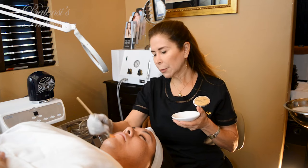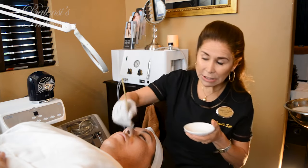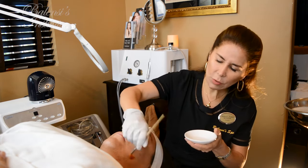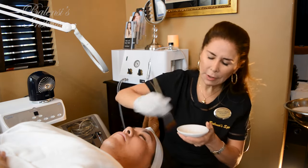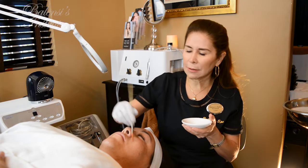What you're supposed to feel with this peel, Daniela, is tingling, itchy. Normally the alpha hydroxy acid feels like itchy, like you want to scratch the skin. This is what you are feeling right now. But it's not bad. I mean, it's just the itchiness.